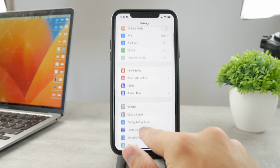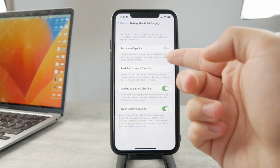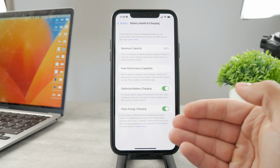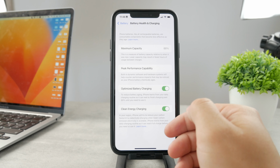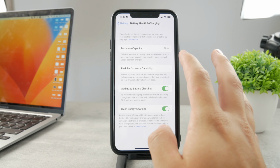Of course, if you want to check out the battery health, open up the settings, go to the battery, tap on battery health and charging. For me, this is the iPhone 11 Pro Max. It's a few years old and it has 88%, so it's doing pretty well. But if you have noticed that the number is getting lower and lower quickly, there are a few tips which I'm going to give you right now, and these are the things which you can actually do about it.